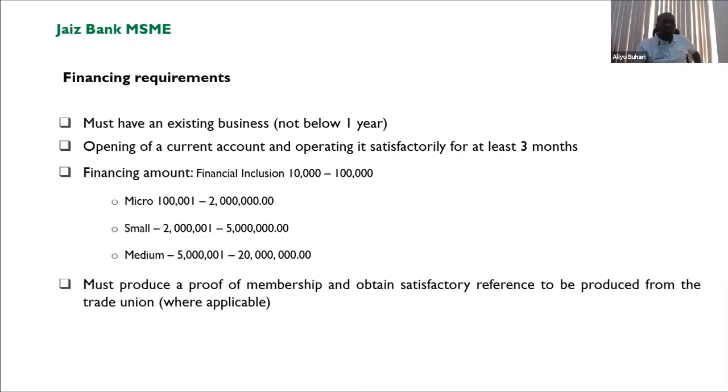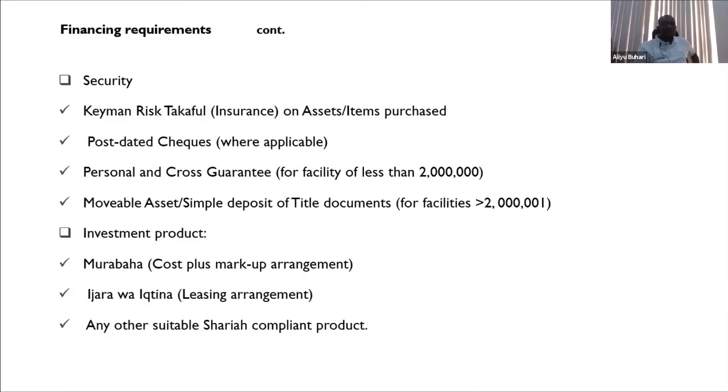Then, of course, a business must produce a proof of ownership and obtain satisfactory references, more especially those that require NAFDAC, SON, Pharmaceutical Council, and other related institutions depending on the segment. What are the other requirements? Security, of course, will require key man risk cover on assets or items. Then the promoter also must have key man risk cover as well, so that in the event of death, we don't have to start going to his family or next of kin trying to get back our funds.